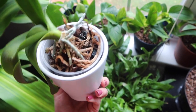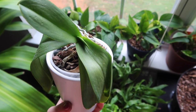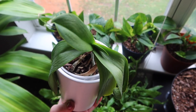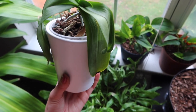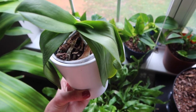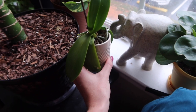They don't use regular soil, as you can see, so I'm probably going to try to replant this in the spring, but it has a new leaf there, and since I moved here, it actually sprouted out another leaf too. So that's the second leaf that it's grown since I've lived in Florida. So she's doing really well. She hasn't bloomed in a while. She bloomed back when I lived in LA, but since then we don't have any blooms, but I know she will soon.